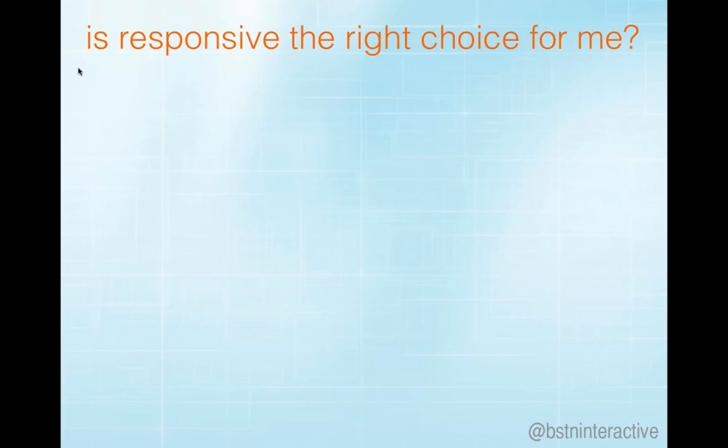So we have to ask ourselves the next question. We've convinced ourselves that we've got to do something. So we have to ask if responsive design is really the right choice for you and for your project. Typically, when we talk to a customer or we look at a particular project to decide if responsive is the right choice, there are a couple of different things that we really look at.